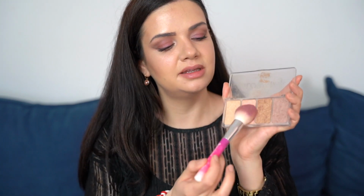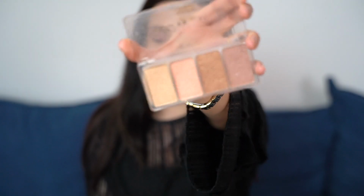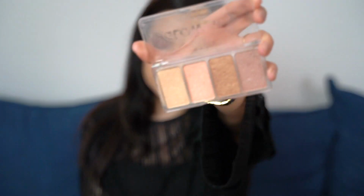And I added a little bit of highlighter and I mixed these two colors from the Essence Glow to Go highlighter palette. This is just my favorite drugstore highlight palette and probably one of my most favorite palettes. It's just so pigmented and beautiful and the colors blend beautifully on the skin.